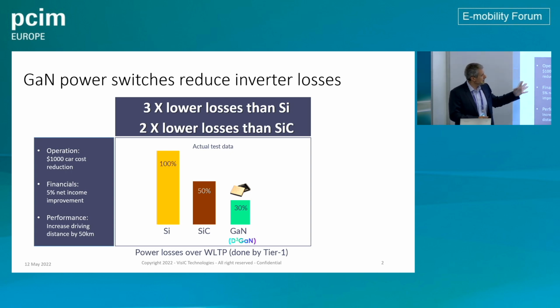You can see that moving to wide band gap technology, we could reduce the power losses by half, moving from silicon to silicon carbide, an additional half moving from silicon carbide to gallium nitride technology. And that has a huge impact on the automotive industry, reducing the cost of the car, making the financials of the automotive industry better, and of course, increasing the distance of the car.